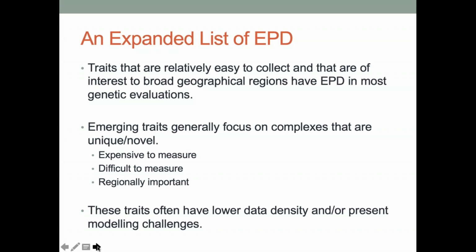I've listed some of those, and as a consequence, they generally have lower data density. So, I mean, we don't have as many phenotypic records for them, and/or they present unique modeling challenges. And by that, I mean the underlying statistical models required to generate EPDs for those traits are oftentimes more challenging.